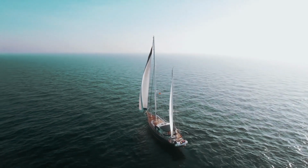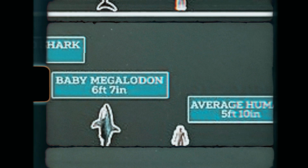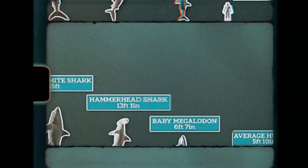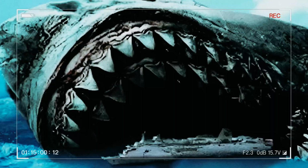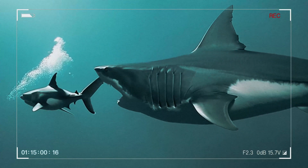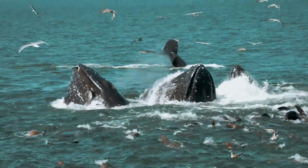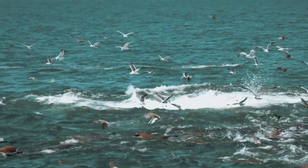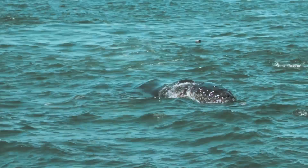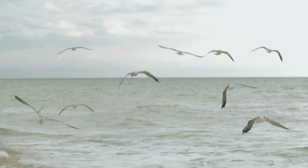The return of the megalodon to the marine ecosystem would be a catastrophic event with unpredictable consequences. As the largest marine predator of all time, the megalodon would quickly occupy the top of the food chain, causing significant ecological imbalance. The megalodon would prey on large marine mammals like whales and seals, driving many species to the brink of extinction or complete eradication. Consequently, a drastic reduction in the populations of megalodon's prey would trigger a cascading effect throughout the ecosystem, impacting everything from small fish to seabirds.